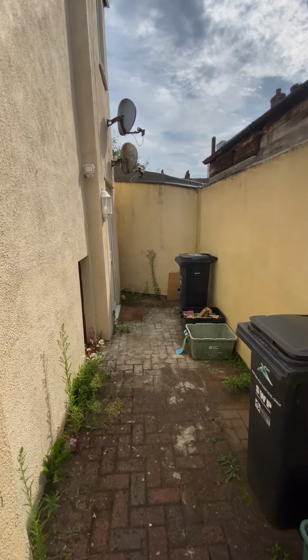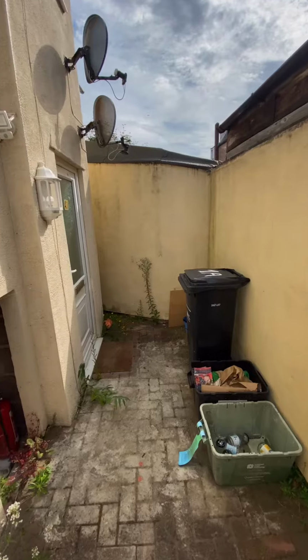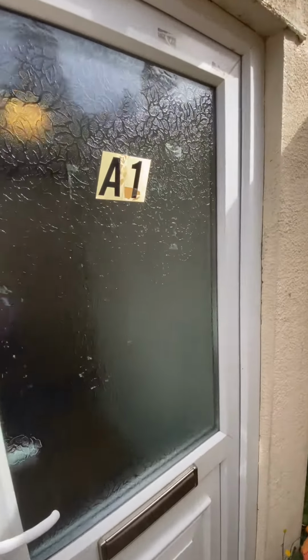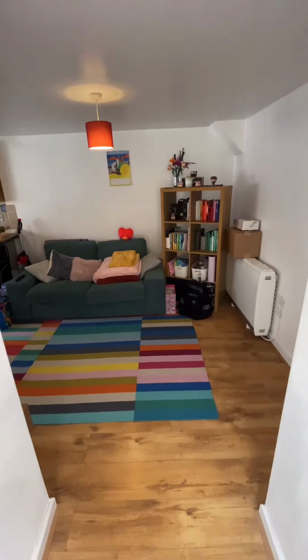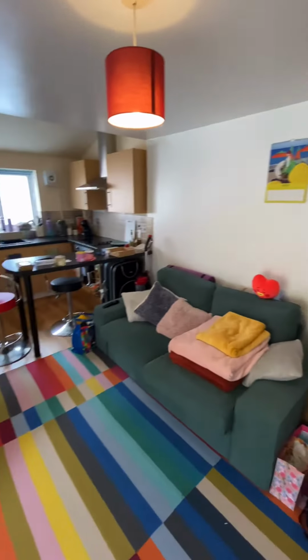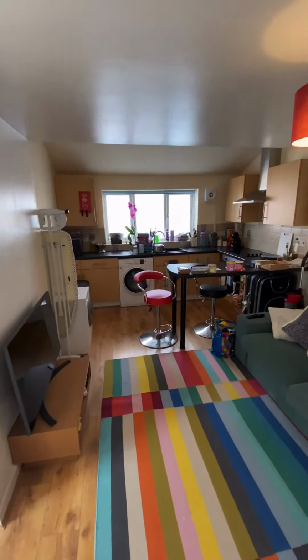This is the video tour for 1A William Street. We have a courtyard area as we enter the property. Entrance hall as we come on in. Straight into the living room and kitchen.